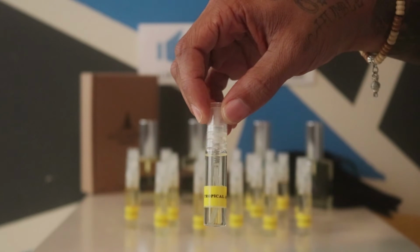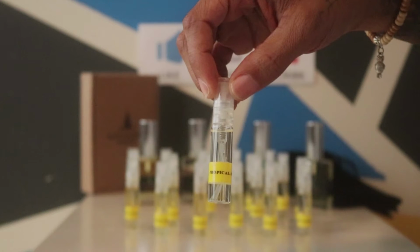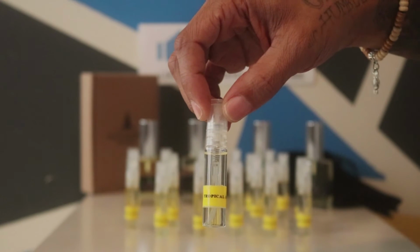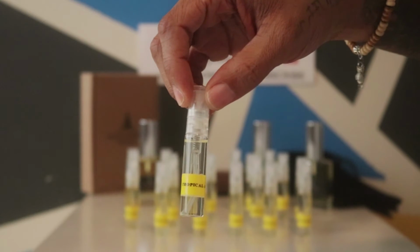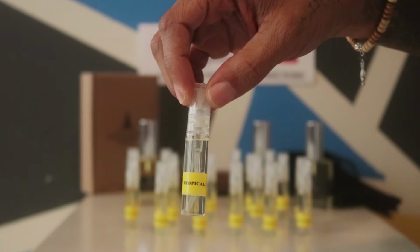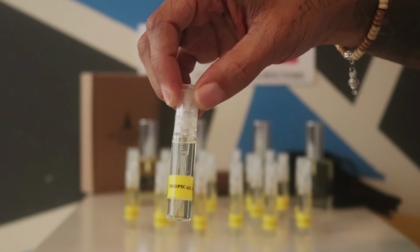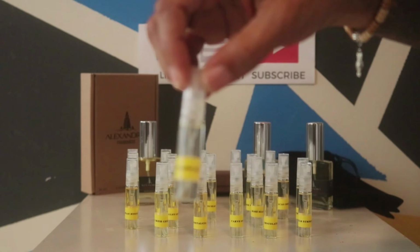guys. Tropical Aura. I don't even want to talk about this one, you guys. Get this one. If you think the unisex fragrances don't smell good, get this one right here. If you don't like it, I promise you, man, this is a tropical fragrance that I will pull off year round. I like this fragrance so much I even wear it in the wintertime, as long as I'm in an indoor type of environment.